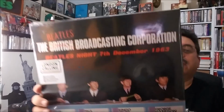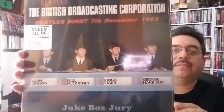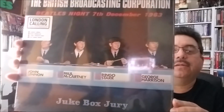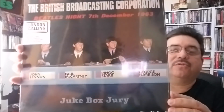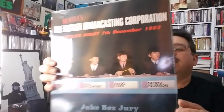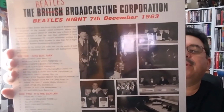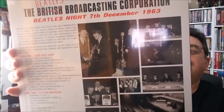Now, the last two I think are the most interesting. I'm going to start with this one, which says Jukebox Jury. Nice cover there. Jukebox Jury, where the Beatles were present to vote on some songs that they hear, and they would judge. Now, we're going to open this up because it says limited edition, hand-numbered, 180-gram colored vinyl, and also full-color insert. So we're going to do it.